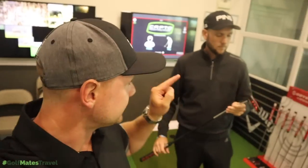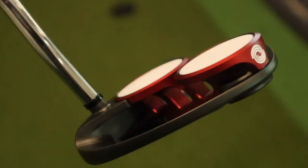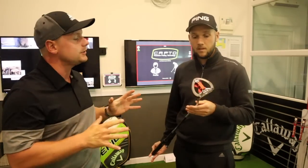So guys, as always on the channel, when we talk putting, we consult our putting guru, sort of, kind of, Chris. So Chris, talk to us about this putter. It is an Odyssey EXO 2-ball Stroke Lab with micro hinge technology. There's a lot of technology in this thing.